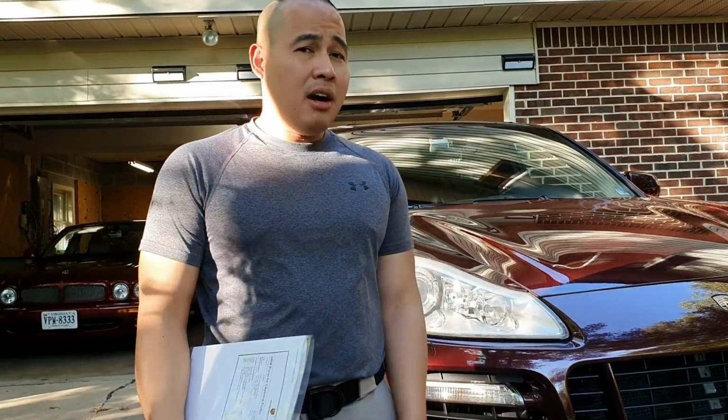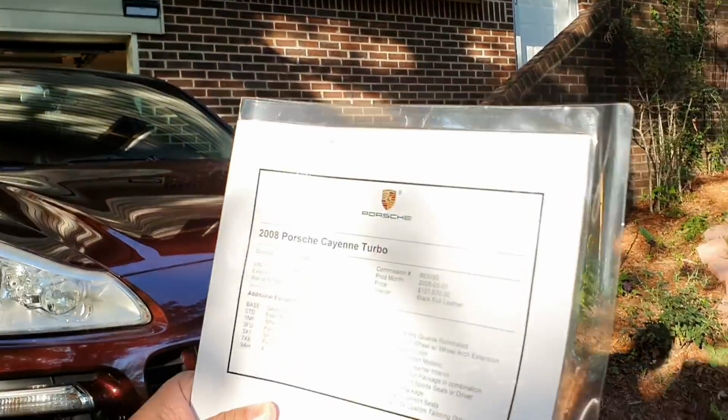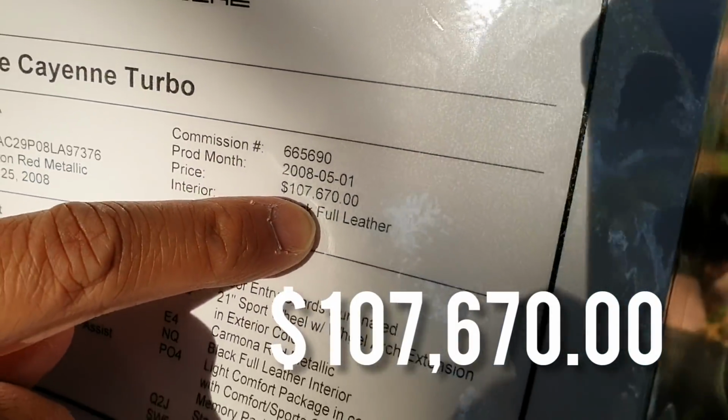I asked the manager at the car dealership, hey, can I just buy the car for $12,900 for my YouTube channel? And I pulled this price sheet from the glove compartment. The car cost around $107,000 when it was brand new in 2008. When I bought it, it already had 120,000 miles on it. So I asked the manager how much it would have cost back then with the tax, licensing fee, and all the other fees. He said it's around $121,000 just to get this car out of the dealership brand new. Well, since I'm a small YouTube channel, I can't afford a $121,000 car.